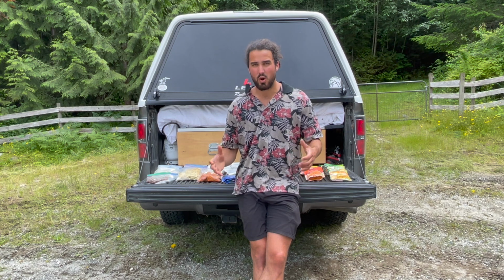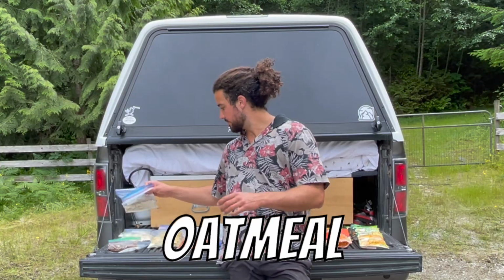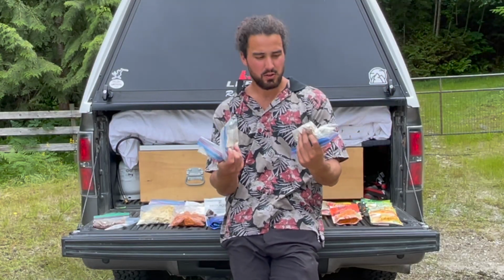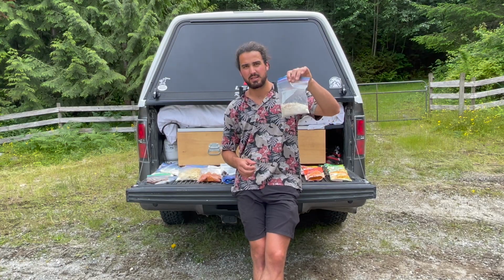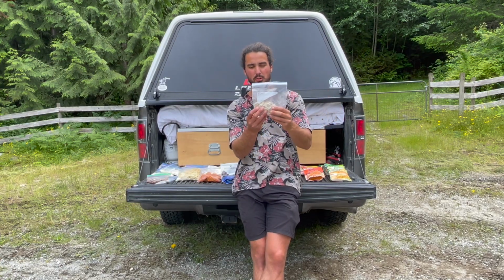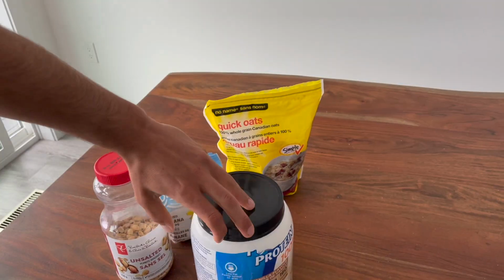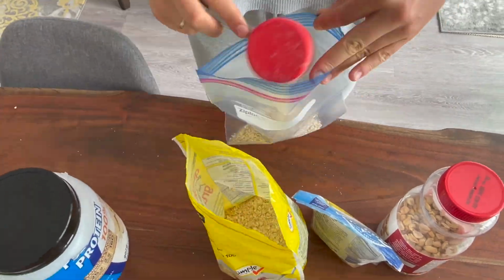Breakfast is usually one of two things for us on the trail. The first, good old oatmeal. So right here, we got 4 bags of oatmeal. So this will be 2 of our breakfasts on the trail. This is protein oatmeal and we make it ourselves and we put it into individual Ziploc bags. It's got about 1/3 to 2/3 of a cup of oats. It's got a scoop of protein powder. It's got some peanuts and it's got dried bananas. We put this all in a Ziploc.